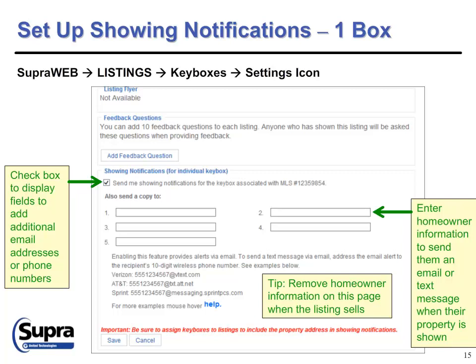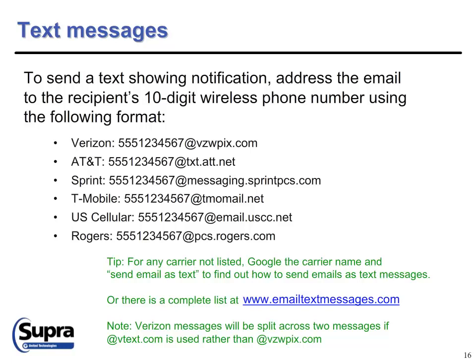You can enter either their email address if you want them to receive emails, or if you know their cell phone number and carrier, you can enter that information here and they'll receive text messages. A tip here, when the listing sells, be sure to come back in and remove the homeowner information on this screen. This shows how to format the cell number and carrier when you want notifications to go as text messages.